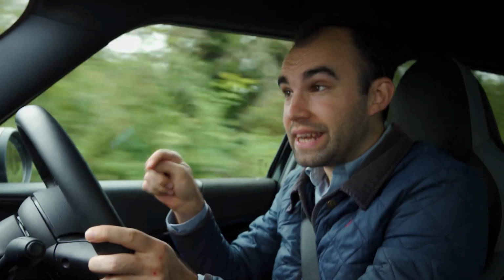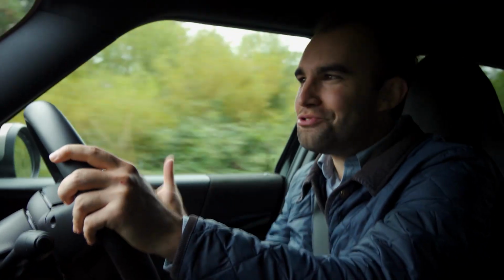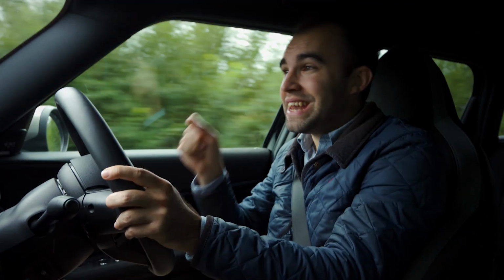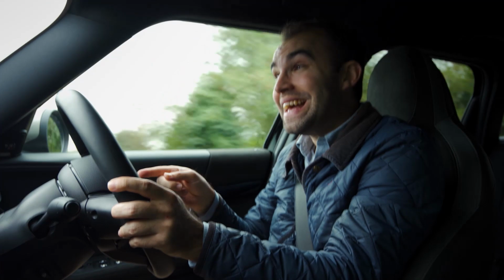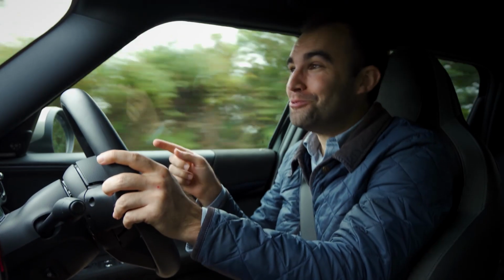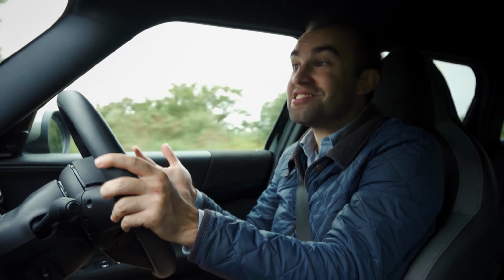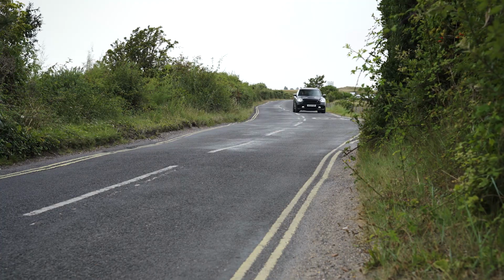Now we're driving the plug-in hybrid today actually, and it's an interesting car because you've got plenty of power thanks to the petrol engine and the electric motor, and it means this car is pretty quick. It's almost as quick as the 300 brake horsepower John Cooper Works actually, and yet you can cruise around silently on electric power.